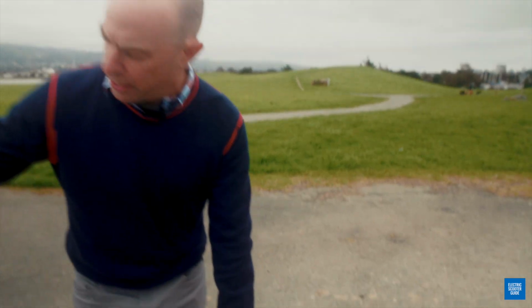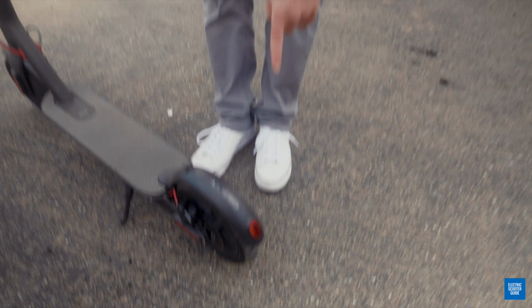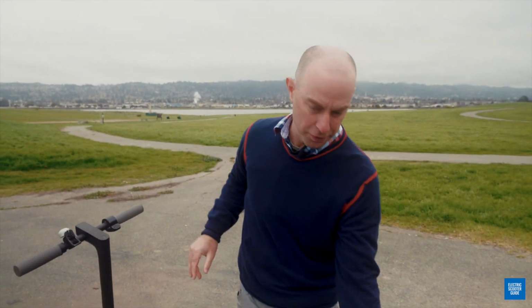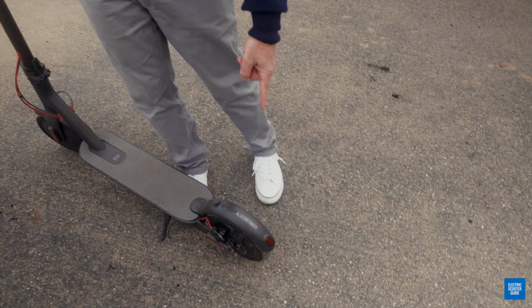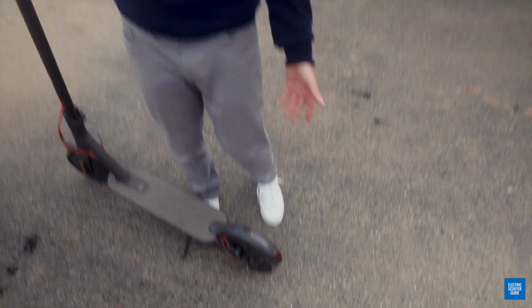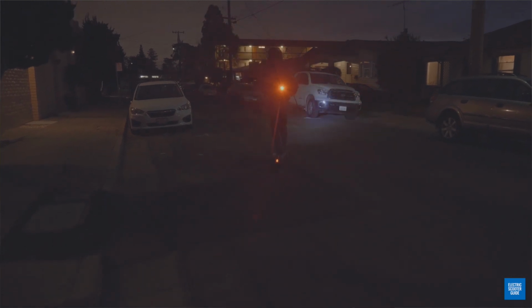It also has a rear light right here, which, as you can see, does blink when you press down on the brake hard enough. Otherwise, it's on all the time if the lights are on. If the lights are not on, it'll just blink when you press the brake, so people behind you know that you're braking. If you're going to ride at night a lot, definitely get yourself an external rechargeable red light that you'll put up on the back of your helmet or on your backpack, whatever you're using to ride.